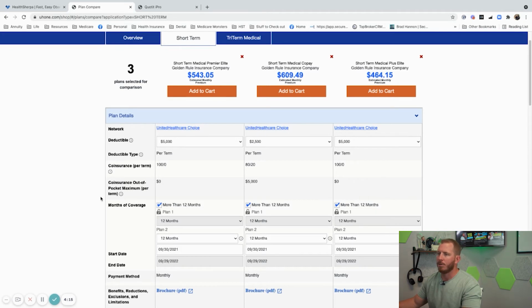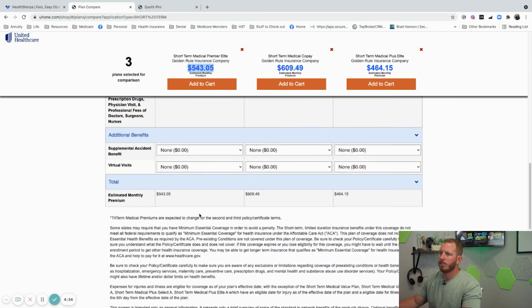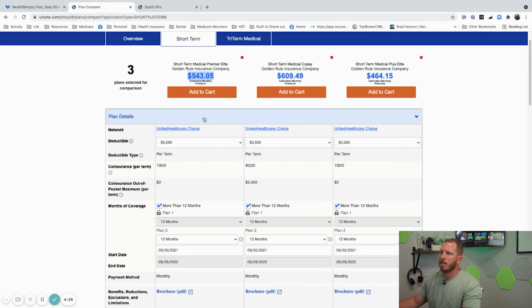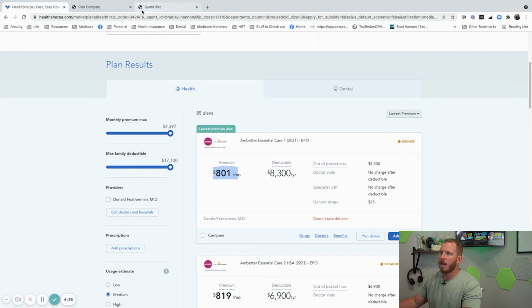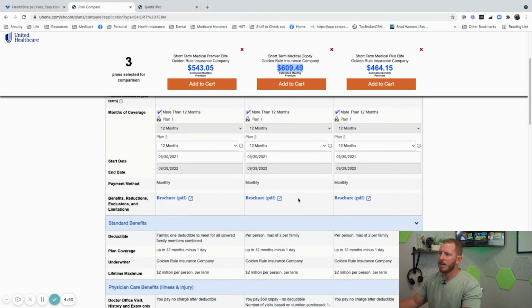So I'm not going to go into great detail on the coverage, but I will tell you that for a $5,000 deductible, on a PPO network, it runs on the United Healthcare Choice PPO network. So on a larger network with a lower deductible, you're looking at a lower premium, right? $800 versus $543.